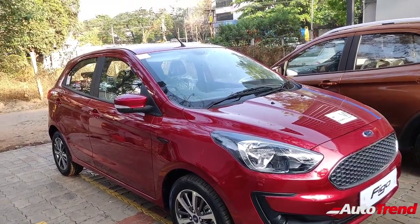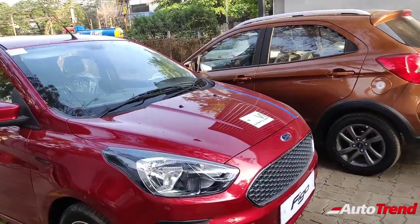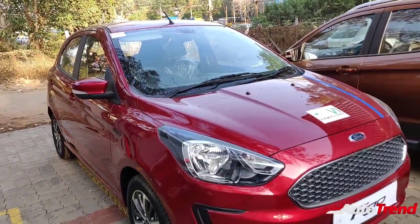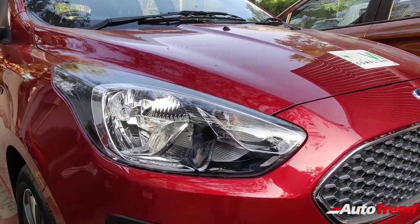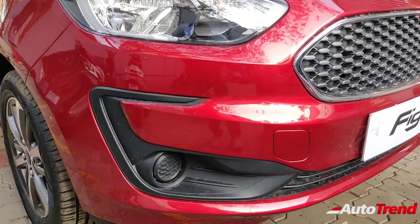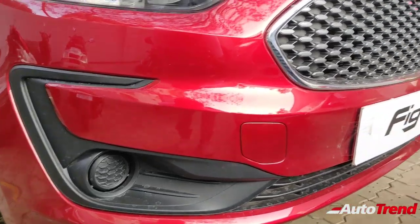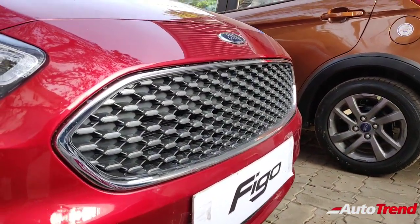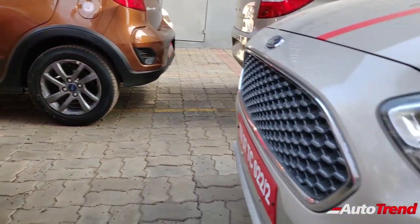First of all, on the exterior you can see that this car looks exactly same as before. There is no sort of changes in sheet metal or even fiber, even when you compare with the BS4 variant. It looks exactly same as before. You get the very same halogen bulb headlamps as before. This titanium variant no longer is available with front fog lamps, and hence you get a blank panel over there. However, you get the very same chrome detailed front grille, similar to the Aspire compact sedan.